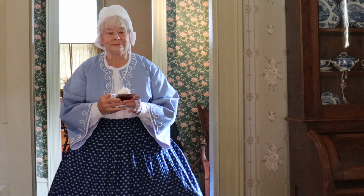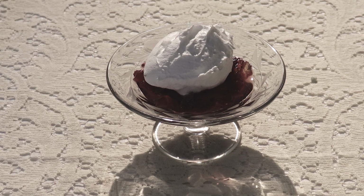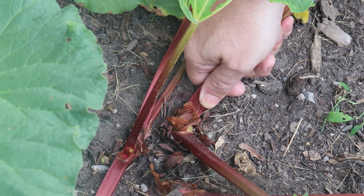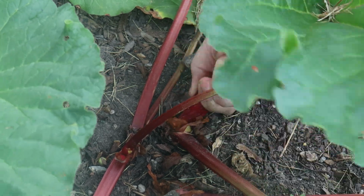Of course, there are sweet dishes including rhubarb pudding and the popular dish, rhubarb fool, which is a pureed fruit served with cream. When picking rhubarb, always remember to twist and pull from the base instead of cutting, as this encourages regrowth throughout the season.